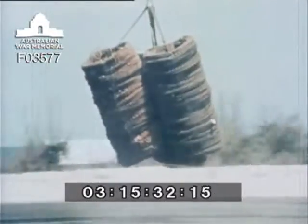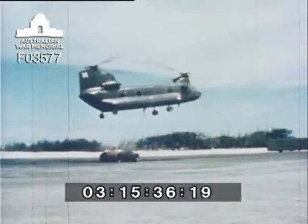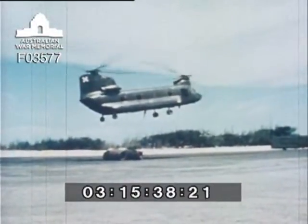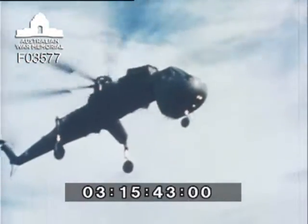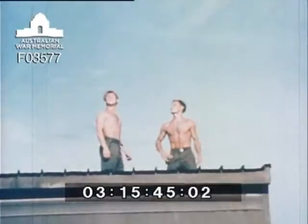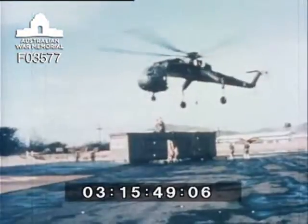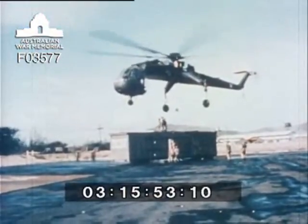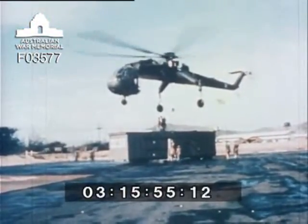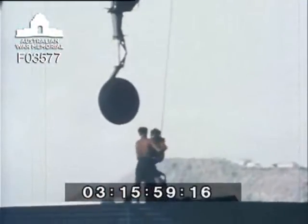To some parts of the operational area, road supply is not feasible and air means must be used. Stores are prepared for movement by the Air Dispatch Company in appropriate loads for the type of helicopter being used. Resupply helicopters are made available from aviation units of the United States Army.